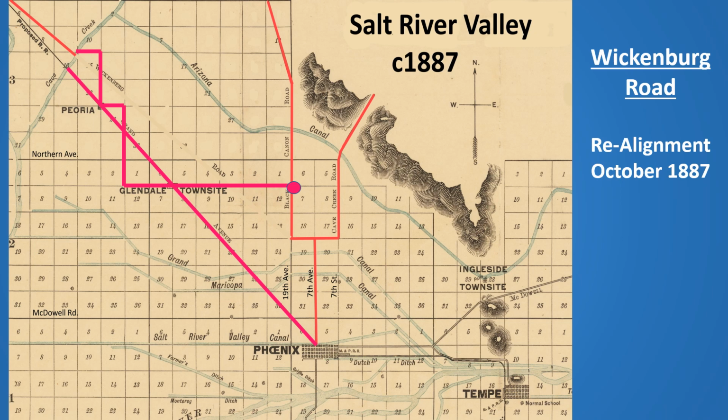W.J. Murphy was likely pleased with this new alignment because it gave potential land buyers a second access route to his planned towns of Glendale and Peoria and left Grand Avenue as the only established diagonal road in the area.